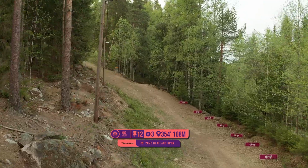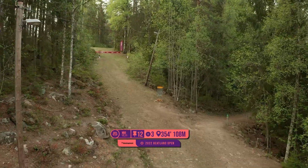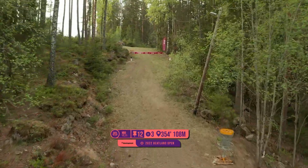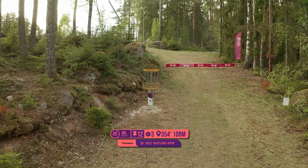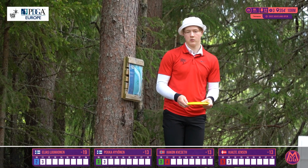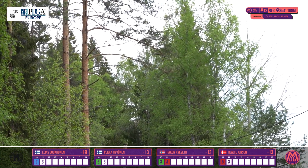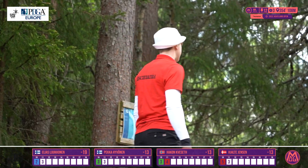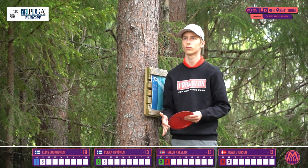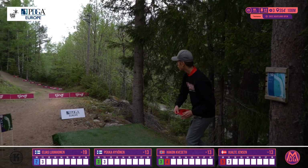This starts off downhill, goes into a little valley, but then travels way uphill. These guys are going to be pushing a huge spike hyzer, as we've seen, getting around the corner as much as they can, try to get to this basket, but it has been tough. This is not an easy shot to execute. Elias, well done, a bit short. I think he's still just outside the circle, maybe about 12 meters out.